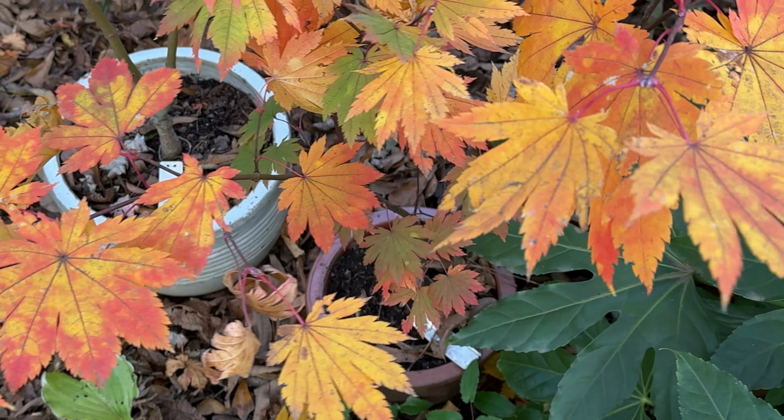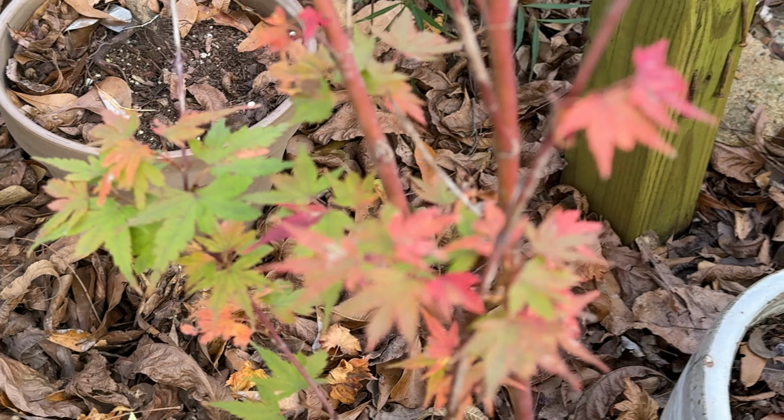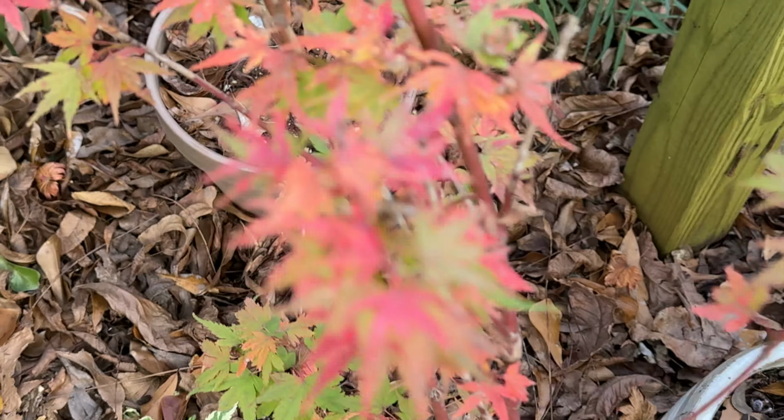Moving on, let me see, I can't remember what this one is. I gotta look at the label. This is Kotomaru. Let's see if I can get it to focus. Kotomaru is very dense, with smaller leaves. You get the idea.